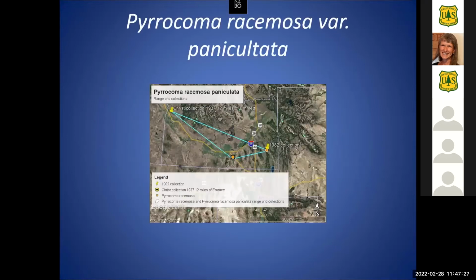No, it isn't. Okay, so this shows those initial sites. This is the one that's by Emmett. This is the one by Idaho that appears extirpated. And then the more recent collection here, and this area also takes in the Hooper Springs. They're very close together.